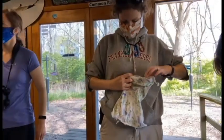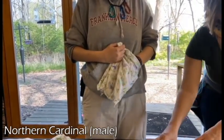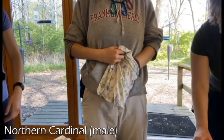Cardinal. These guys are notorious for being bitey in the hand, and they're very brave birds.